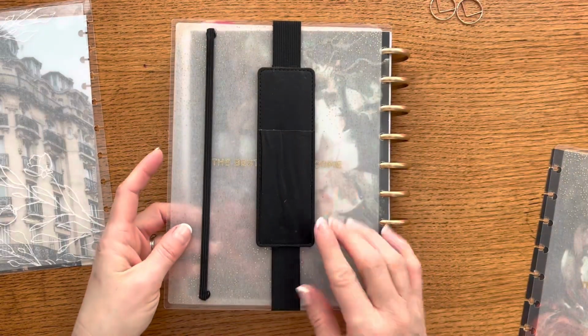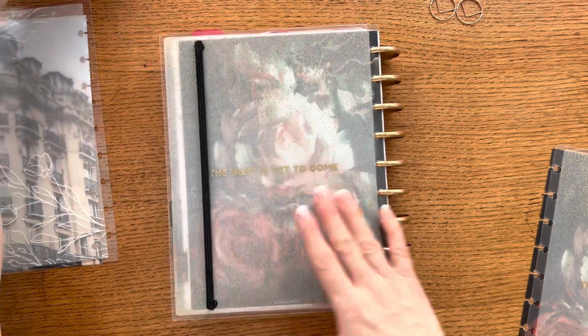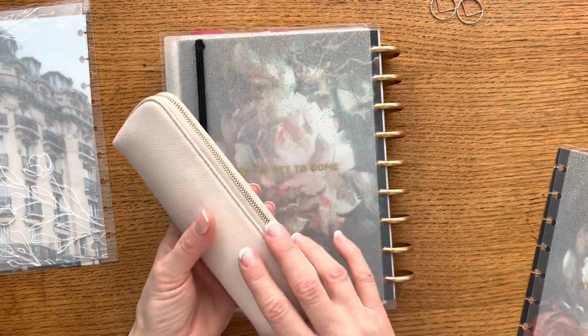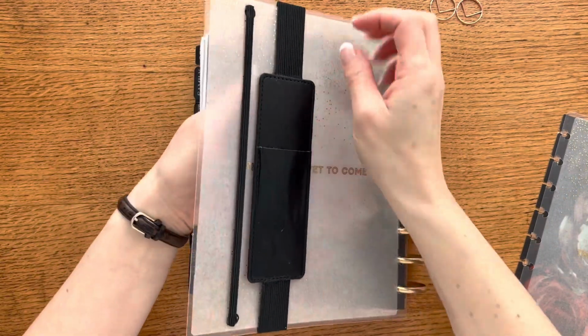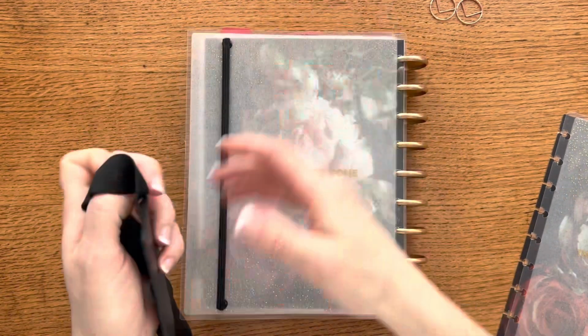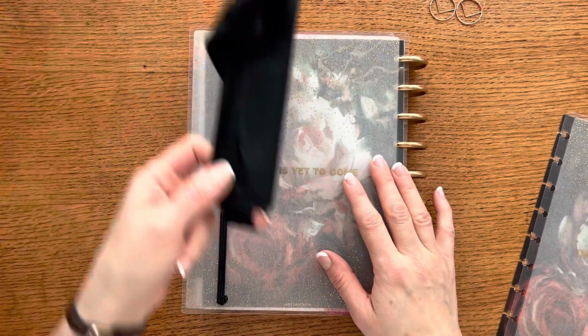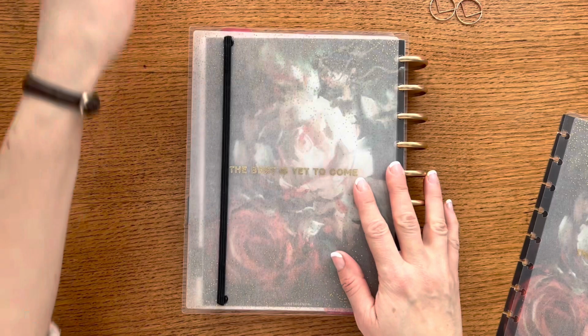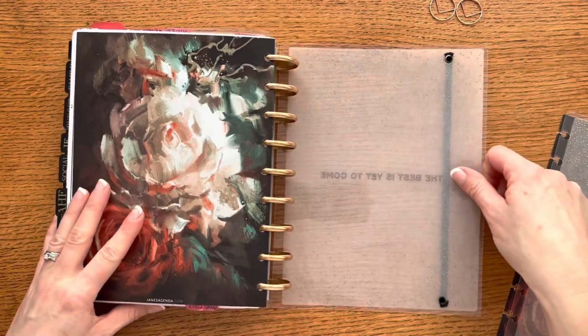So I'm thinking about whether I want to keep this on here or not. I think since I'm using such a small pen pouch, I don't need it. My favorite pen that I carry around with me is the Frixion 4-color pen, and that was what I was keeping in this pen pouch sometimes, but I think I can just carry around that smaller pen pouch with me, and that should work just fine.